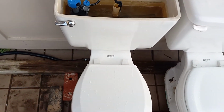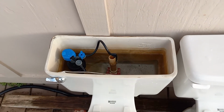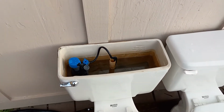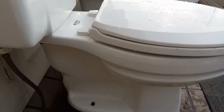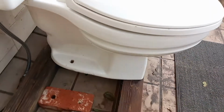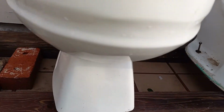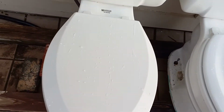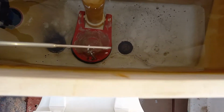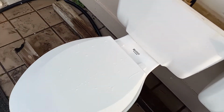This one came from the same unit as the Cadet 3, so of course the workmen threw the tanklet out the day before. This one also has a crack in the front of the base, which I'm really disappointed about. I would not have gotten it if I knew that, because also you might notice the tank's got quite a few cracks in it, so this toilet is completely useless to me.